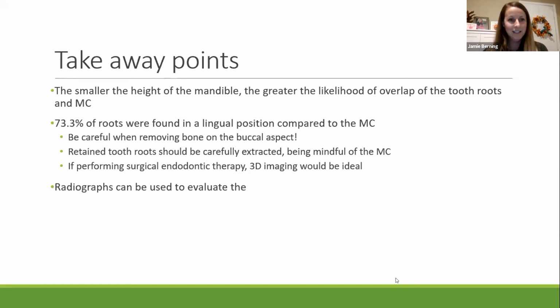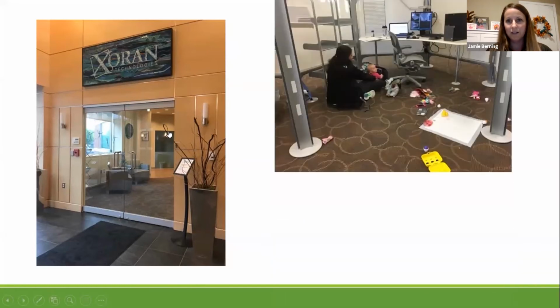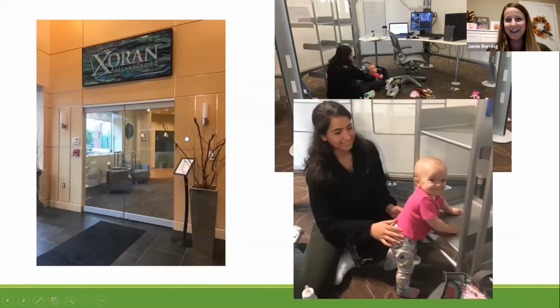And then I just wanted to say a few more things real quick. This is when I used to spend all of my time at Zoran, and it became like a second home to me. It truly was like a second home to me, in that these were the doors that I walked through. This was my little workstation here. And this was actually what my workstation looks like. And that's David's daughter taking care of my daughter when she was quite little. And that's them there.